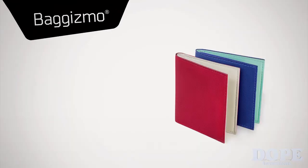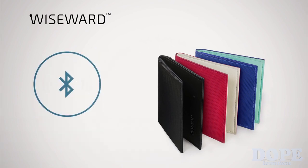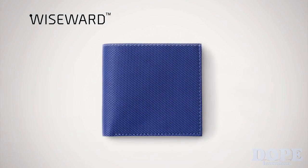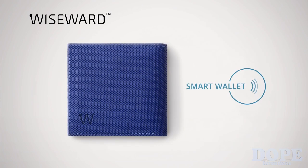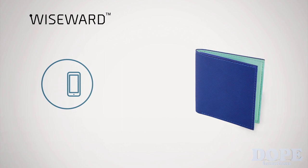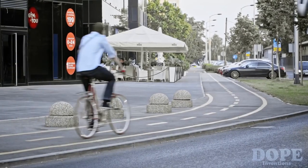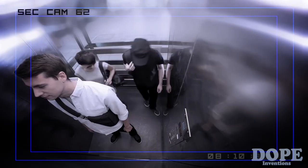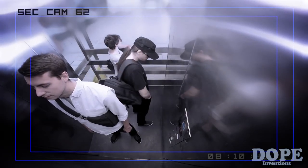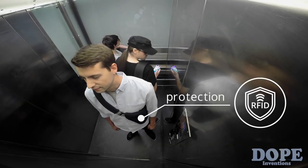Meet Baggizmo Wiseward, a smart wallet that not only looks like the 21st century, it is one of the most secure wallets for your money and all types of cards. It's made of FSC-approved high-tech materials, designed like a fashion item, and always connected to your smartphone. While slim and easy to carry, Wiseward can safely store up to 10 cards in a special RFID-protected section. Your cards are safe from accidental or malicious swiping, and your personal information data is completely secure.